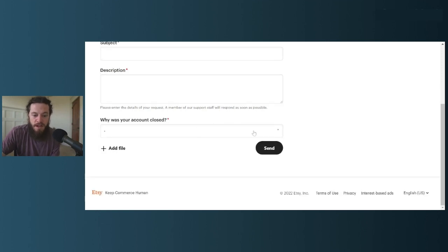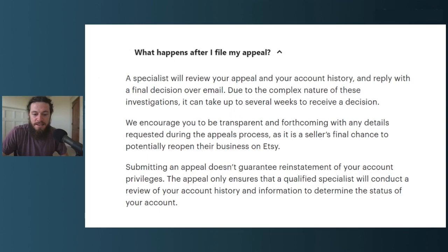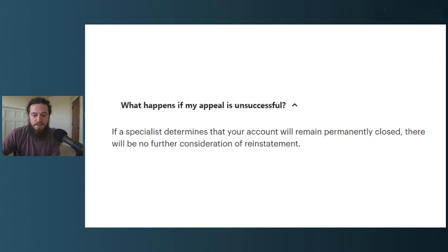Under why was your account closed, you will need to select Etsy closed my account because of policy violations. Even though you may have not broken any rules, you'll need to select that one. And then after you've proofed it, you'll hit send. And remember, you can only write your appeal once, so make sure it's written professionally and it explains your situation well. It typically takes around 2 weeks to receive an answer, but I've heard of faster and slower, so I believe it's very situational. If a specialist determines that your account will remain permanently closed, there will be no further consideration of reinstatement.